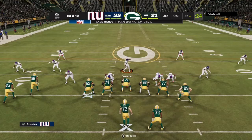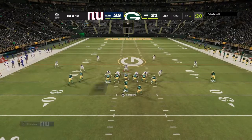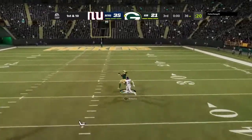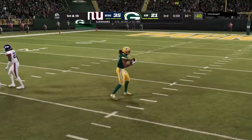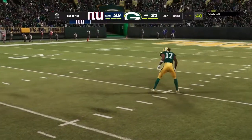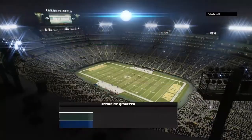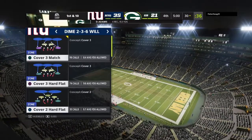About set to get this drive started. The Green Bay offense at the line. And following that long touchdown pass, a 1-play drive last time. Let's see if the defense... And that's caught inside the 35. And he will be taken down. But a big pickup there on what's going to be the final play of the 3rd quarter. You're watching the NFL on EA Sports.